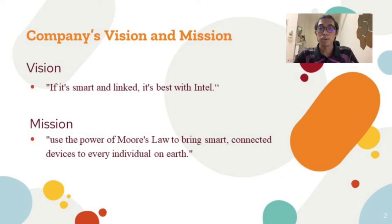The first aspect, which is the first few words, defines the operational production of Intel: smart and connected. This keyword shows that Intel wants to deliver its products to its target market with this element of strategic vision. The second aspect is the phrase best with Intel. It suggests that the company views itself as the most professional and capable of delivering good products.